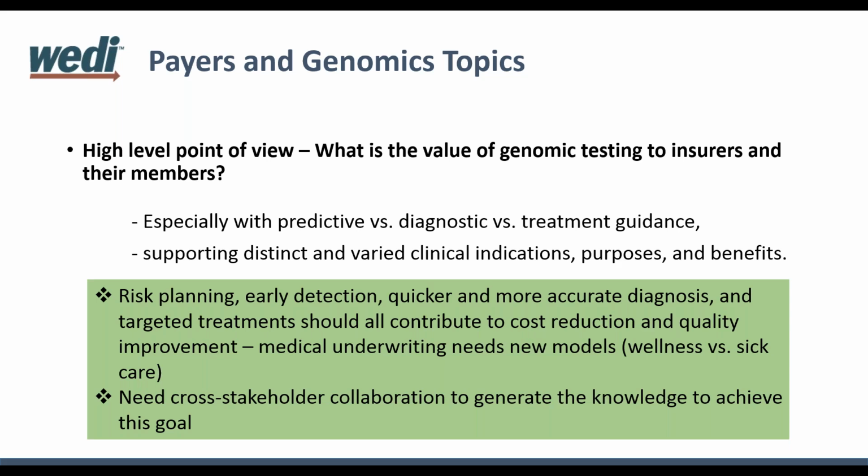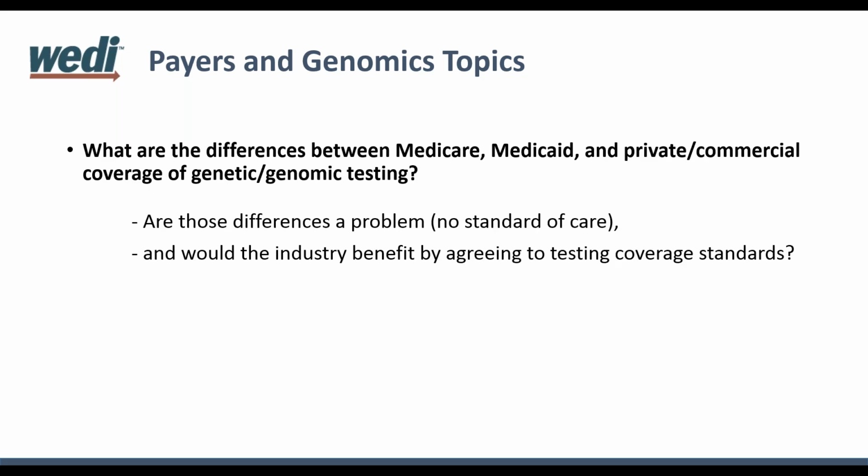So in my view, the health insurance industry would need to collaborate with folks outside of the insurance industry to achieve this goal. What about the differences between Medicare, Medicaid, and private insurance covering genetic and genomic testing? That's always been kind of a struggle for many people, that there's differences in policies and coverage. And are those differences a problem? Well, it shows that there's no standard of care around genetic testing, and I think that is a problem.